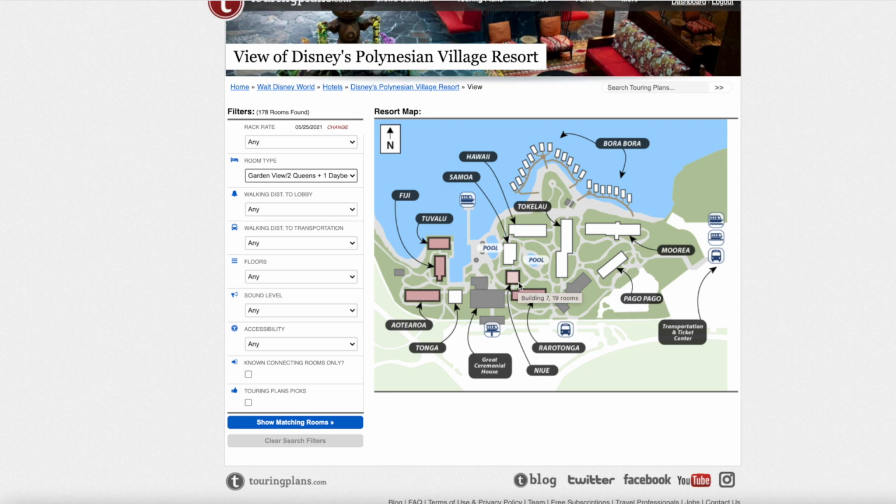So I'm going to show you what I would consider the worst. Now, first of all, if you're staying at the Polynesian, there are no bad rooms. It's just an amazing resort. So I'm going to say worst as far as worst location, and it's just more out of convenience. The one I would say worst in this category is going to be, and I'm going to butcher these names, Tuvalu. And that is because it's just so far from everything.